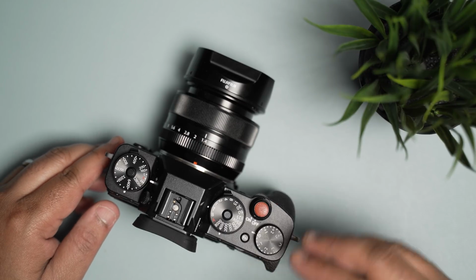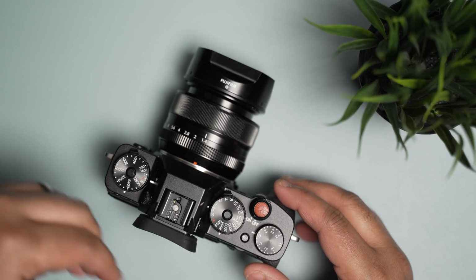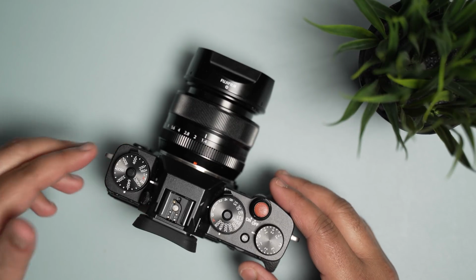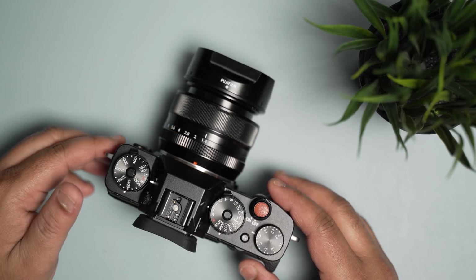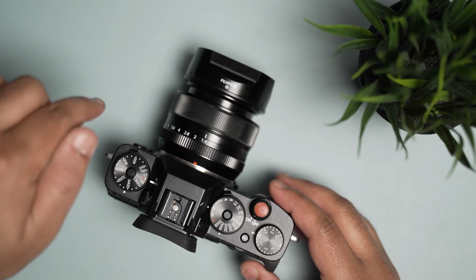I also read on the rumor sites that Fuji is working on releasing a 33mm f1.4 lens soon. I'm pretty sure that the newer 33mm 1.4 lens that will come out will have weather sealing, will have the latest and greatest autofocus system. So by that time this 35mm 1.4 lens will become even cheaper.